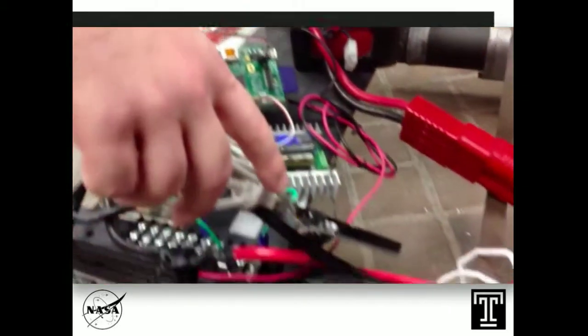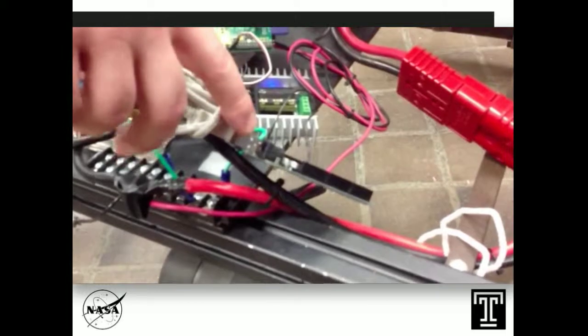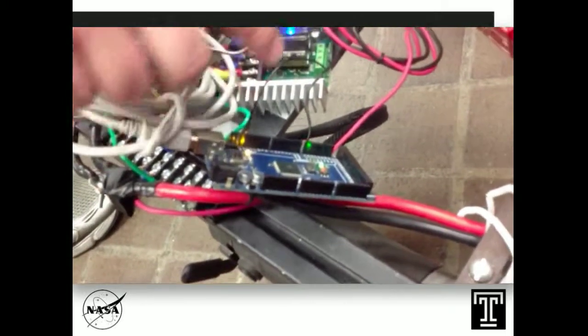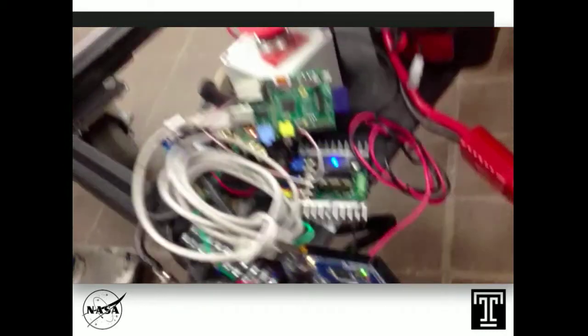The Raspberry Pi is supplying the power needed for the Arduino, and the Arduino is basically supplying the serial data that's being used to control our motor controller. So anyway, I guess that's pretty much it.